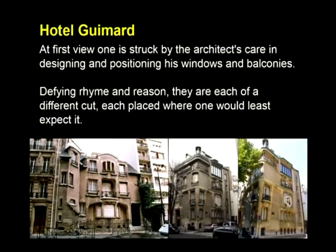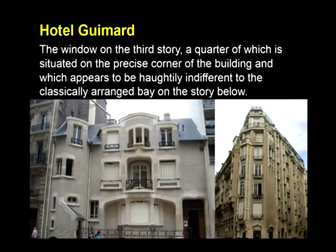Hotel Guimard, at the first view, one is struck by the architect's care in designing and position of his windows and balconies. Defying rhythm and reason, the windows are each of a different cut. Each of the windows are placed at a location where one would least expect it. They were placed without any rhyme or reason. Take a look at that window on the third story, a quarter of which is situated on the precise corner of the building, and which appears to be haughtily indifferent to the classically arranged bay on the story below.